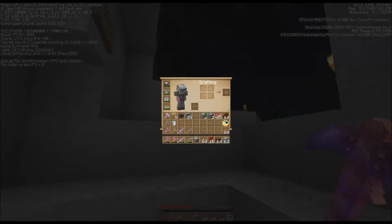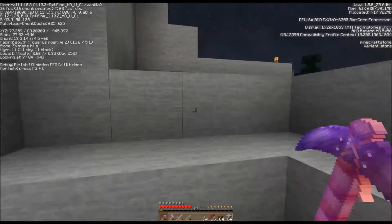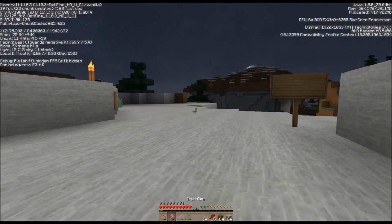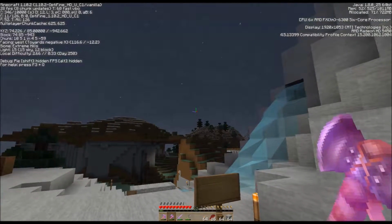Okay. Let's keep those. What do we got there? Cobblestone. That goes over there. All right, now we are at night. So, I think I'll actually get my axe out. We'll go ahead and do this.